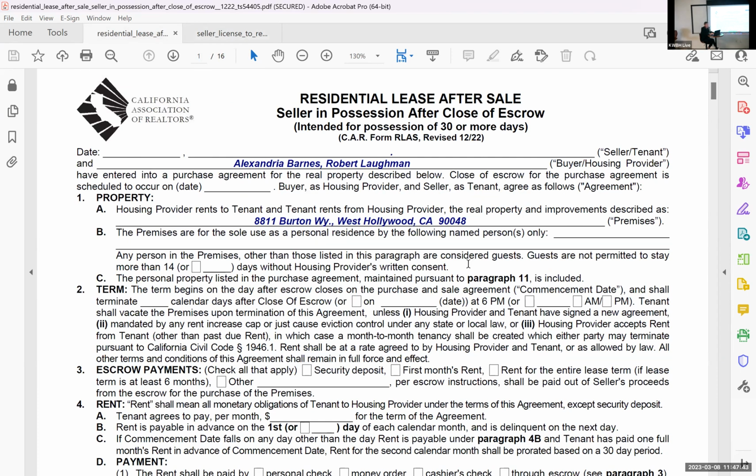All right, residential lease after sale, very, very similar. Only this document's like a full-on lease agreement because guess what? 30 or more days, it is a legal lease. There is a landlord tenancy relationship created. There's a tenancy. So you'd fill it out just the same, only it's going to cover a lot more information. So it's who's living in the house, right? We're getting a lot more specific because when we have a tenancy relationship, the landlord and tenant need a lot more information so that they can resolve any issues.